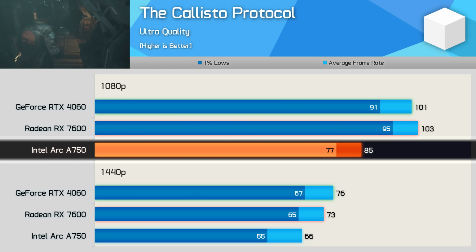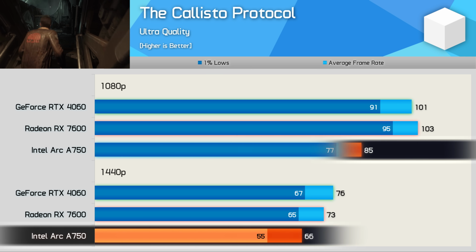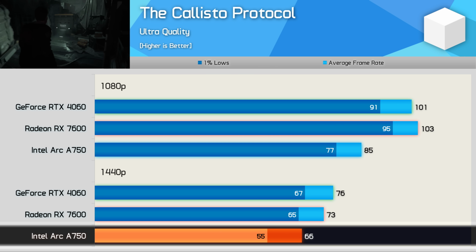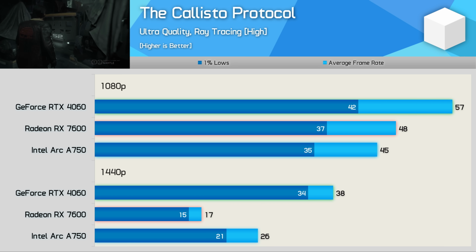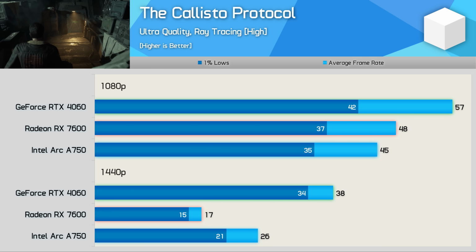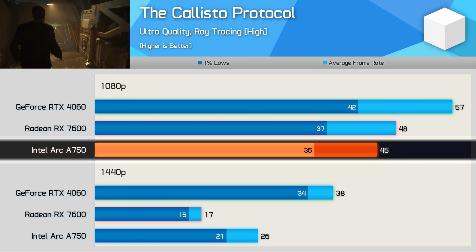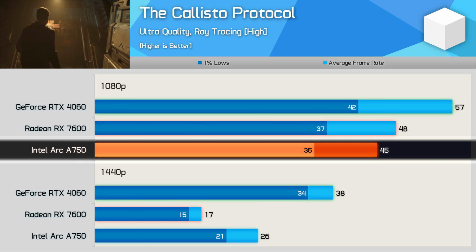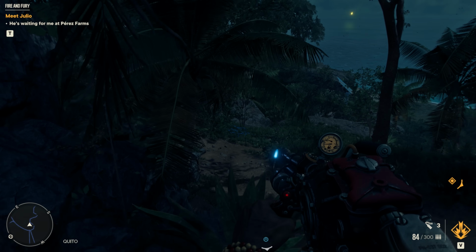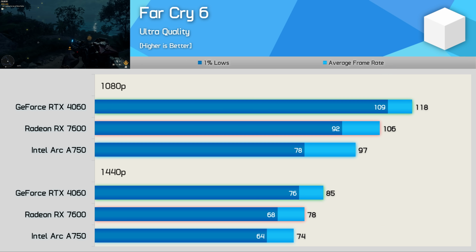Next up, we have the Callisto Protocol, and again, the A750 looks good here with 85 FPS on average at 1080p, making it just 16% slower than the RTX 4060, and we saw that it was just 13% slower at 1440p. The ray tracing performance in the Callisto Protocol isn't as impressive, though it's competitive at 1080p, especially with the Radeon GPU, and a 21% loss to the much more expensive RTX 4060. It's not that bad.